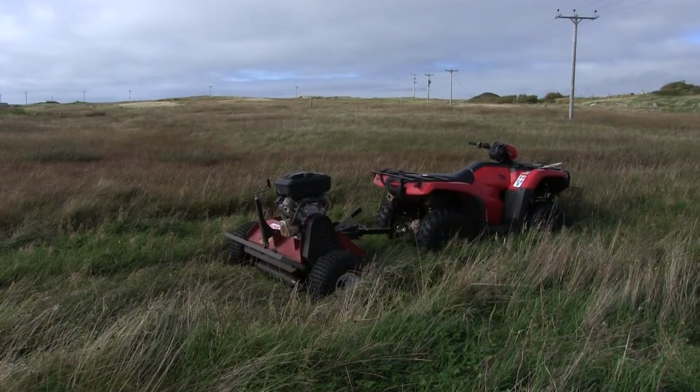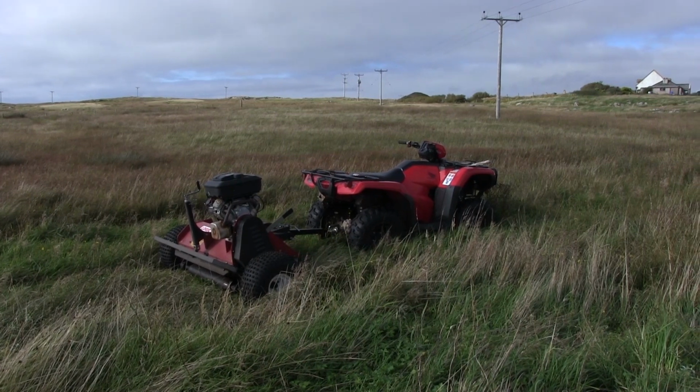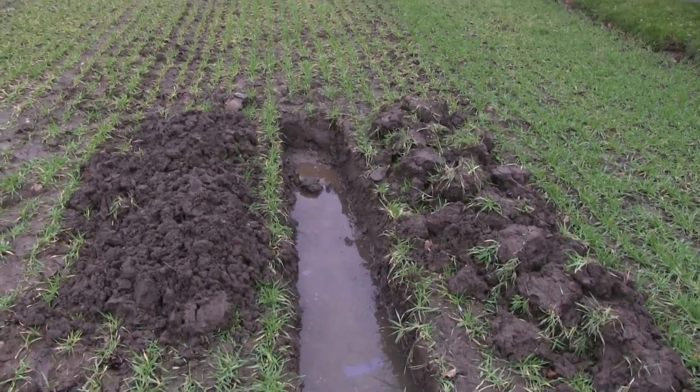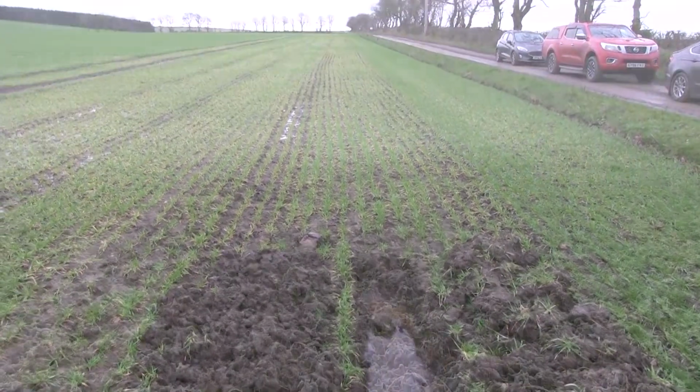Another thing to look at is what machinery you're using. Make sure you're sizing the machine for the job to reduce issues such as compaction, particularly when it's wet. The wet conditions that we had in the spring last year following the Beast from the East, some of that can damage the soil. Another option to look at reducing winter soil erosion might be some cover crops.